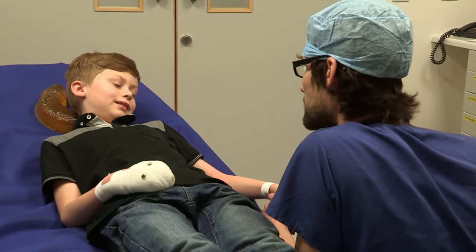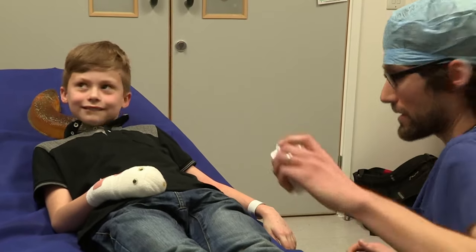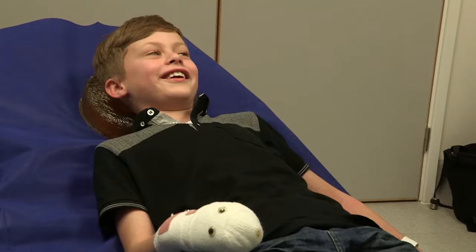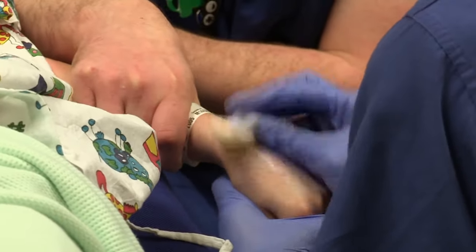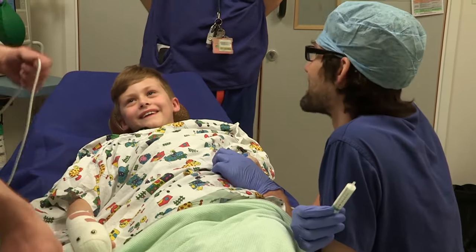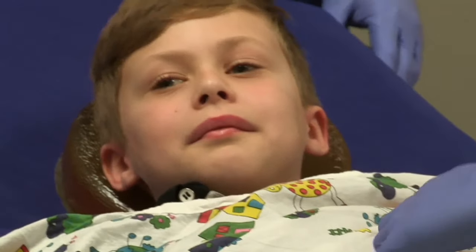And there's no sign of nerves from our patient. In fact, he's cracking jokes. Knock, knock. Who's there? Dunapoo. Dunapoo who? Get it? I think Cyril enjoyed that one too. Time to prepare Jack for theatre. To make sure he doesn't feel any of the procedure, the doctor gives him some anaesthetic.